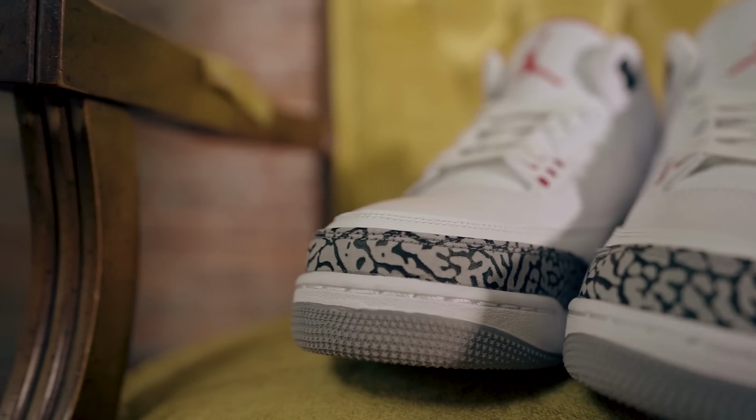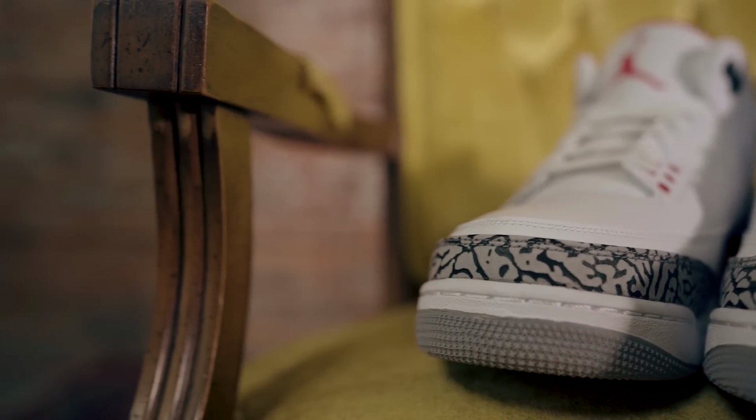Now, releasing years later, I know some people feel a certain type of way about it because are any of the dollars that come from this sneaker now going to go towards charity? I really don't know. I don't know.